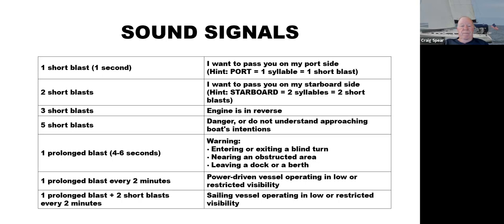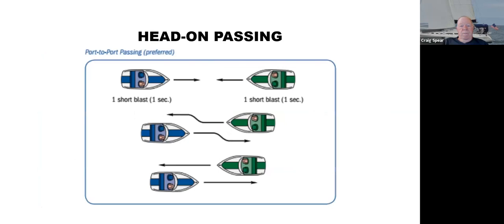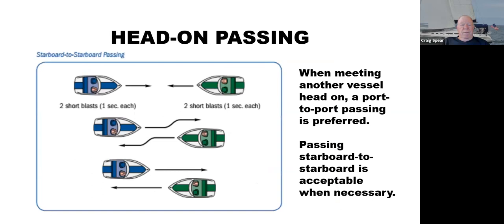So Frank just mentioned this. Okay, one short blast, we're going to the right, and two blasts, we're going to the left. Head-on passing. The standard way of passing somebody is just like in a car, you pass port to port. But it's perfectly acceptable to pass, and that would be, I'm passing you on two. You'd be passing starboard to starboard.